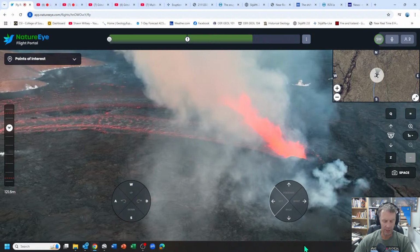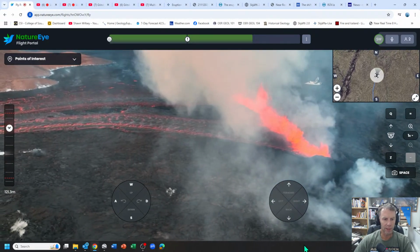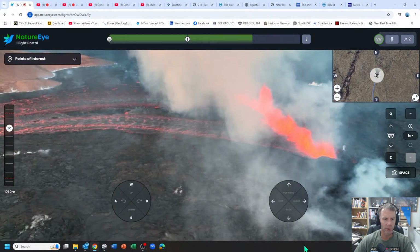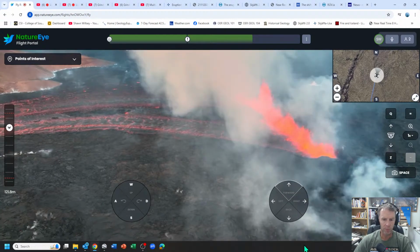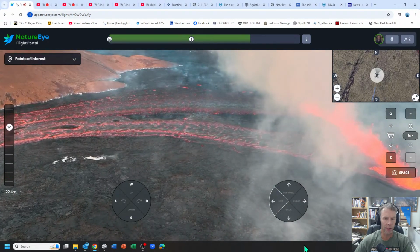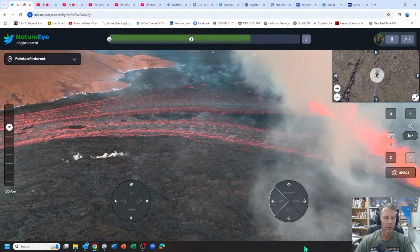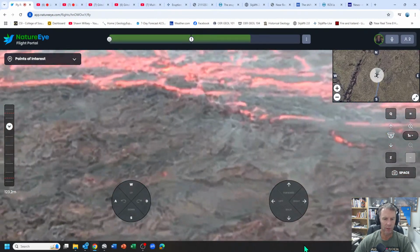Yeah, that's a nice channel there. So it's coming right out of the vent and then just flowing there, just really smoothly in that direction. Let's kind of swing further north, along the channel, yeah, left. Kind of get out of the gas a little bit here.